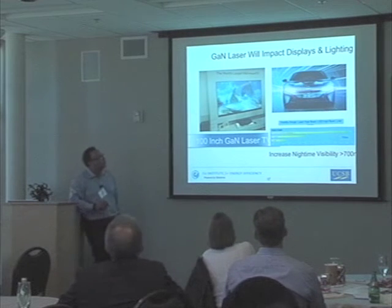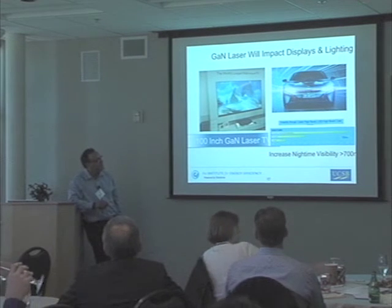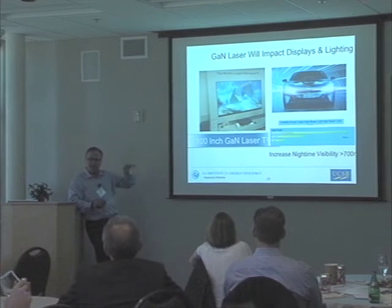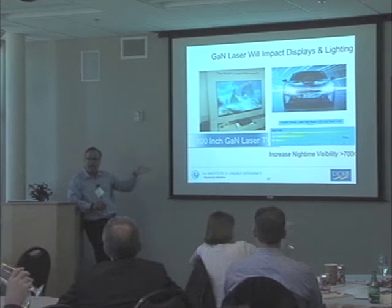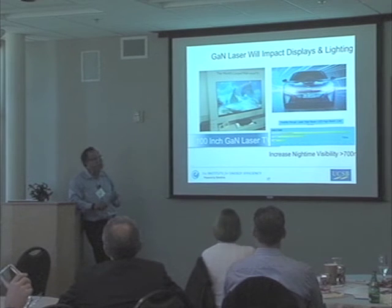So believe it or not, the first place you're going to be able to buy a laser light bulb is in a BMW car next year. BMW has announced they're going to replace the high beam with laser headlights. And before you get too scared, they actually down-convert the laser light to phosphor light. That is, they hit a phosphor. So actually no laser light exits the headlight. What exits the headlight is the red, green, blue from the phosphor.